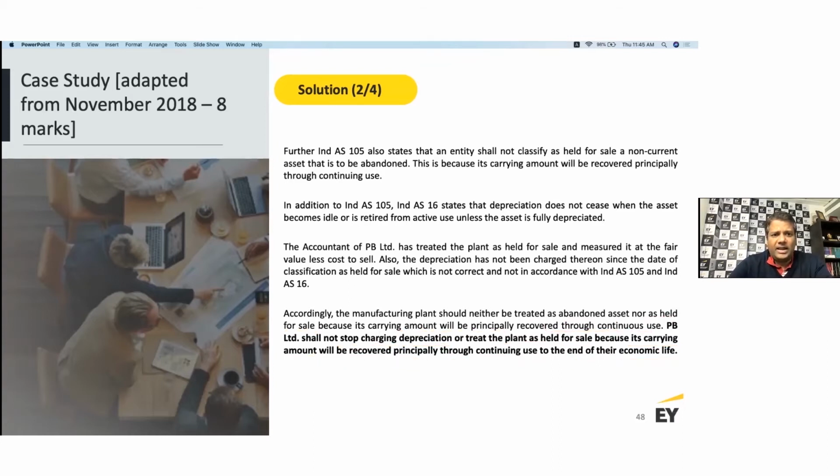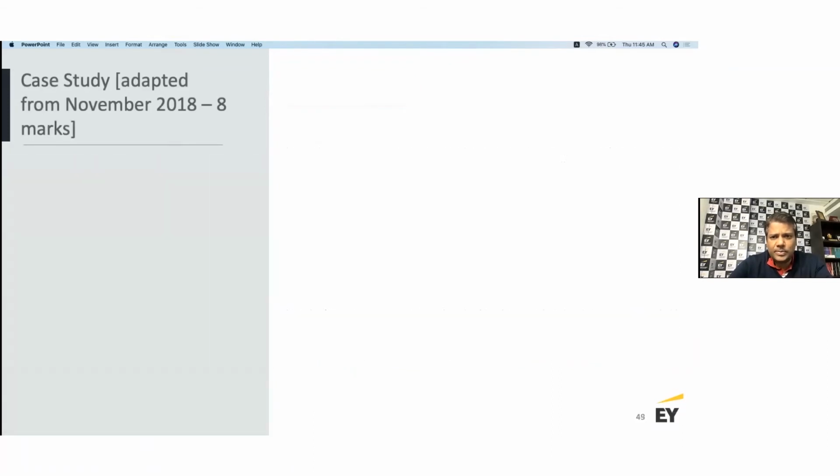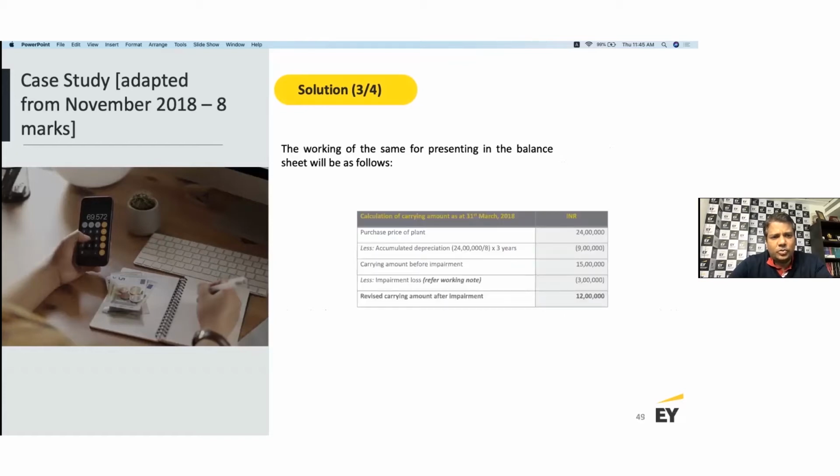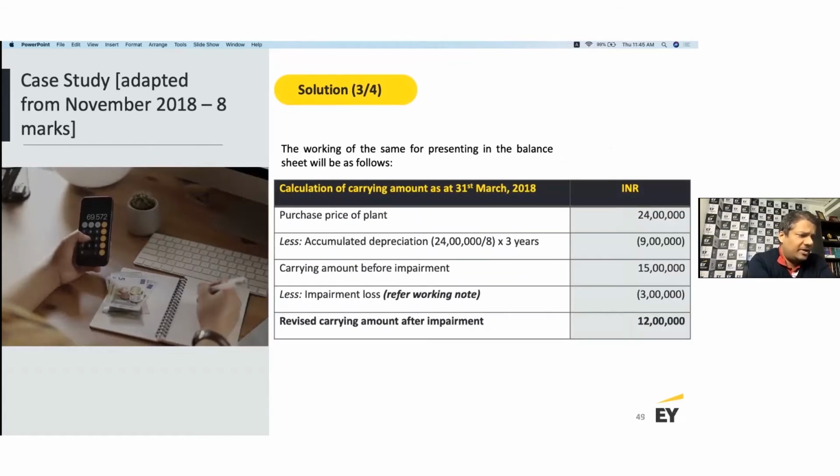Let's look at some more explanation here. How do we work this out? The working of the same from the balance sheet perspective. We have the purchase price of the plant, the given information, then you provide depreciation of 9 lakh, and the carrying amount before impairment is 15 lakh at the year end.